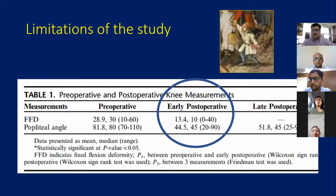The late post-op result, what I feel is that they may not have measured the knee flexion deformity, and that's why they have not written it, which is a shortcoming of this paper. And the reviewer should have actually pointed this out before publishing it. Yeah, so those were my points. Thanks. What I thought was that for late post-operative, their average follow-up has been 4 years. So over 4 years, these deformities would have gradually improved to 0, but they should have mentioned that.